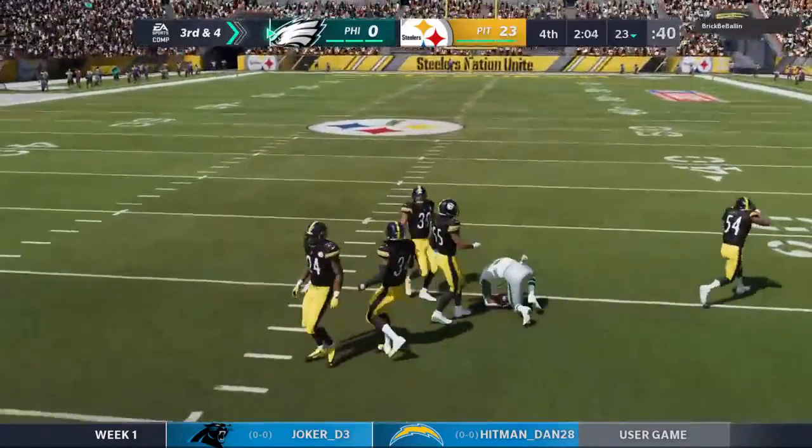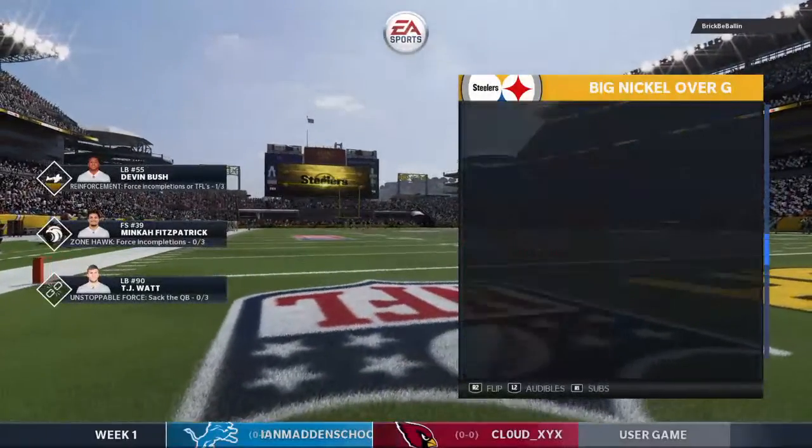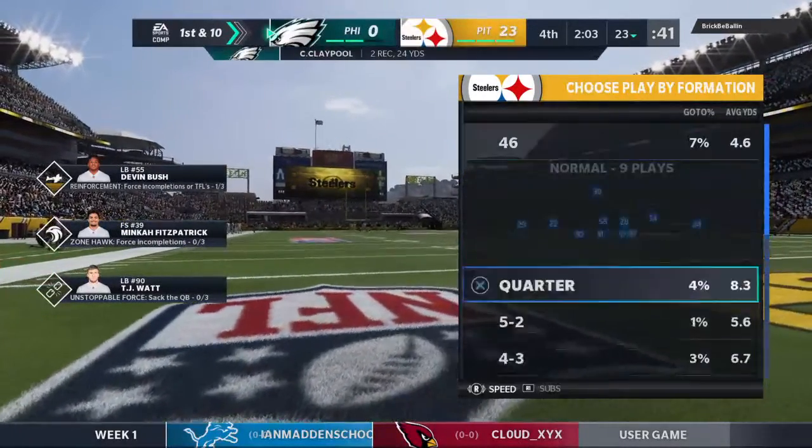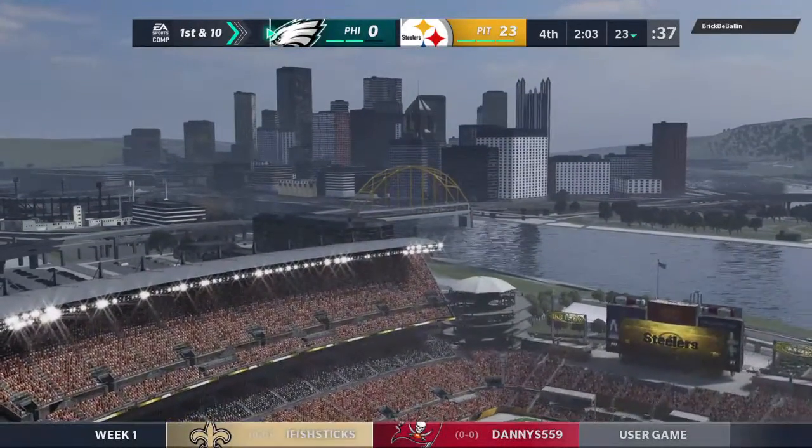He's got a man open. It's Chase Claypool. And he is going to have an Eagles 1st down as they're able to get the 3rd down conversion. The Eagles going to take the first of their timeouts. That'll leave them with 2 remaining.